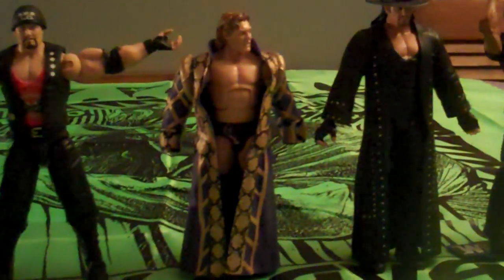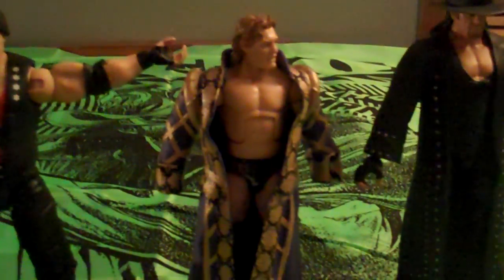On to Regal. Best Elite, in my opinion, is William Regal. Now I'll get in there and show you his face. His jacket's very well done. Could have had a bigger stomach, but can't really complain. His face is very well done. It's just a very good figure of an underappreciated wrestler. Nice to see they put some time and effort into his figure. Pretty cool figure in my opinion.